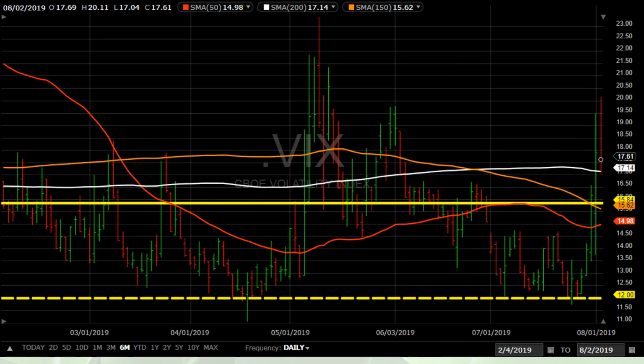The VIX, or Volatility Index, also had issues this week. It went above 16 and even on Friday hit 20. It did close the week at 17.61. I like to see this below 16, preferably closer to 12.